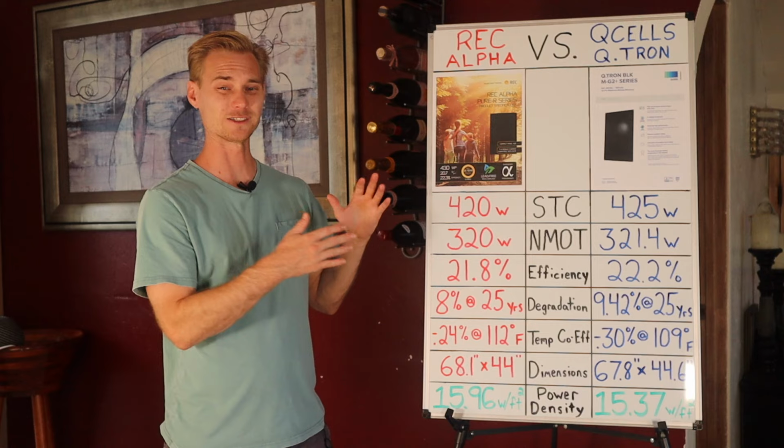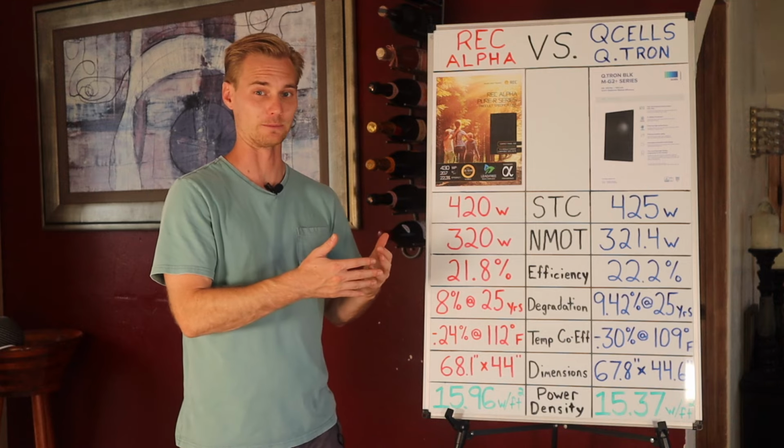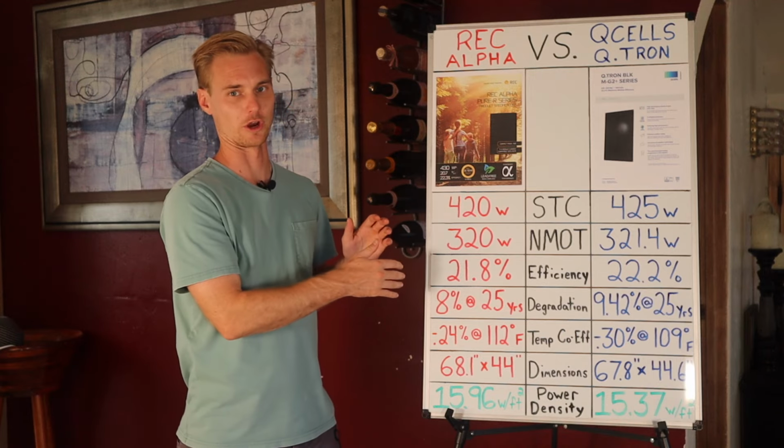Both very close. And that's because at the end of the day, I like to make the comparison that really we're kind of comparing the Mercedes AMG to a BMW M series.